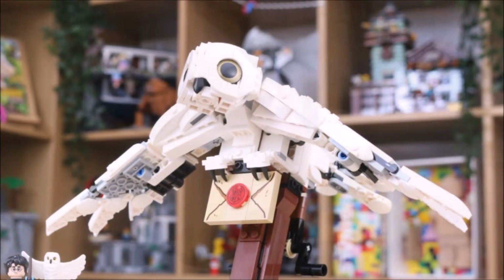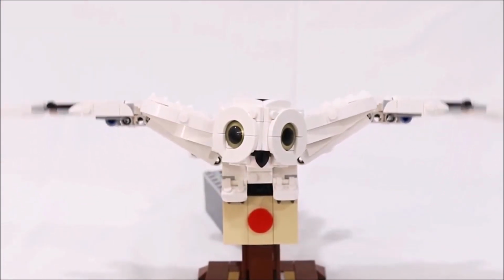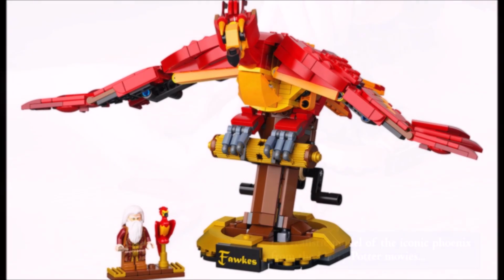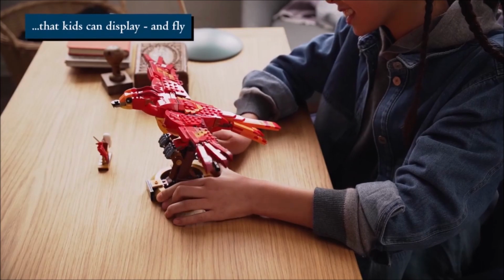Now let's examine the actual birds, starting off with the claws, and I think we finally have a clear winner between the two. The claws on the Hedwig set from 2020 are pretty poor in comparison to this new Fawkes. I don't think they're terrible or anything, but I think LEGO have made a clear and obvious progression in this area, which we love to see. I always love to see improvement, and this is an example of it.